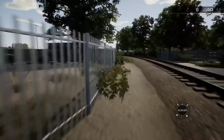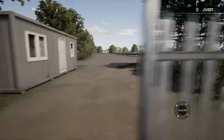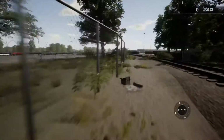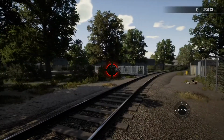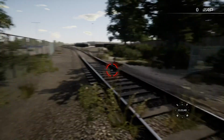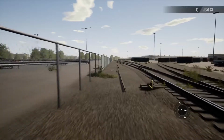I should make a note before every video of how many collectibles I still need. You can't go in there either. You can't go out there. That just doesn't work. Right, so we're going to go down the length of the yard here on this side, see what we got on the fence.